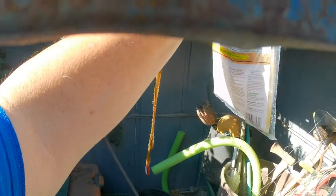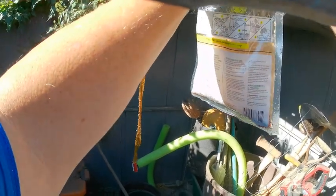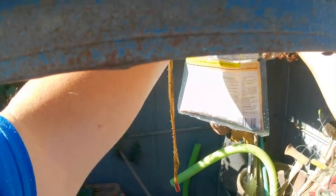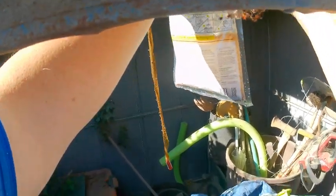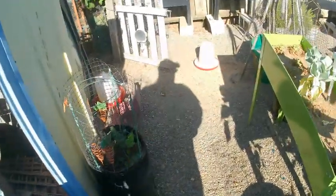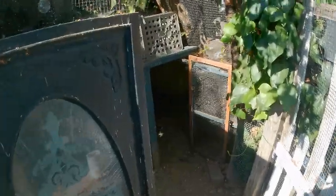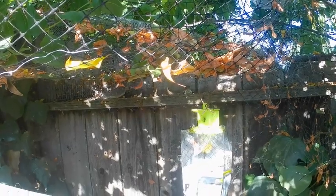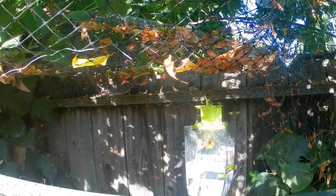All right, so we're gonna go ahead and plop this. So hopefully you can see what I'm doing here. I just used some old metal wire. Works perfect. Flies don't care. And I have 3 of these throughout the area. There we go. All right. In fact, I'll show you another one. There's one right here. You can see the flies all in there. See, they get stuck in there and they can't get out. And that's how you get them.